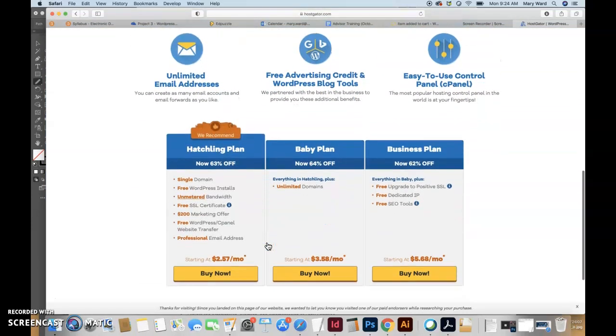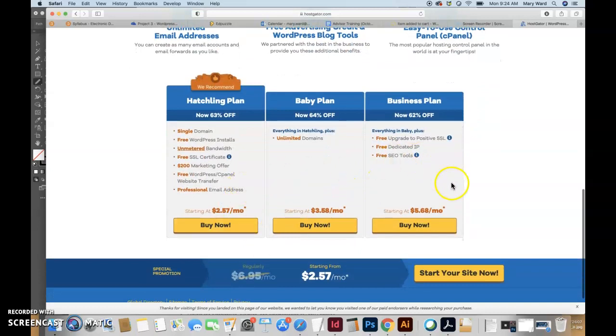So if we scroll down, there's some different plans here that we can choose from. We actually want to go with the hatchling plan. The baby plan is the next step up, and it has unlimited domains. So if you had extra domains that you wanted to use, domains are basically the URL for your website, and you have to pay for the URL. It's something that you have to pay for on a yearly basis. They usually charge you per year for it.